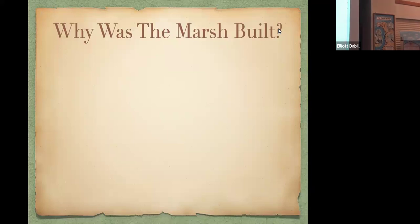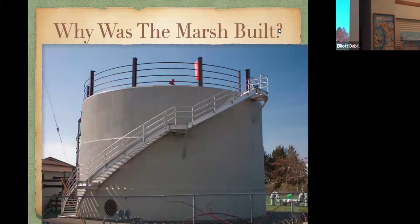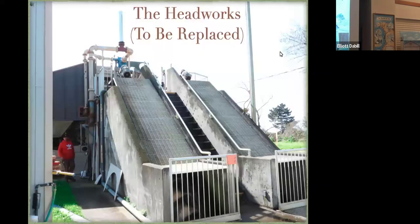And now finally, why was the marsh built? Well, you can't miss this structure when you're walking around the marsh. It's huge and it's full of poop. This tower is called the digester, and it's a symbol, because you can't avoid it. It's a symbol for why the marsh was constructed in the first place. The city of Arcata uses the Arcata Marsh as a wastewater treatment plant. So let's walk through some of the steps for how that operation works.